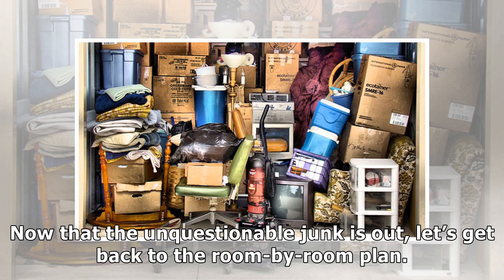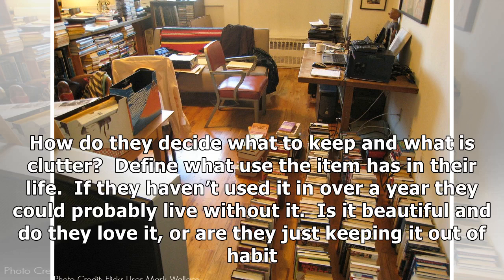Now that the unquestionable junk is out, let's get back to the room-by-room plan. How do they decide what to keep and what is clutter? Define what use the item has in their life. If they haven't used it in over a year, they could probably live without it. Is it beautiful, and do they love it, or are they just keeping it out of habit?